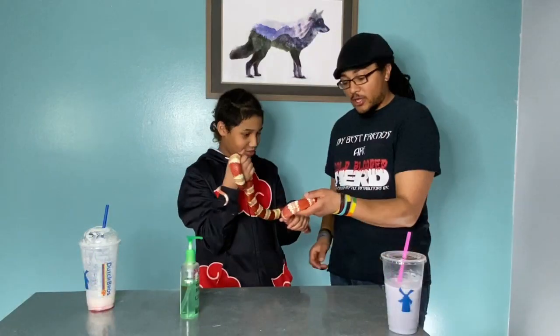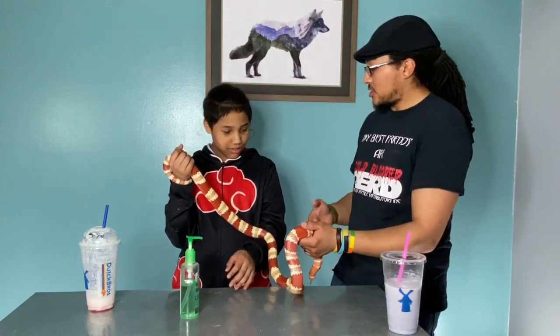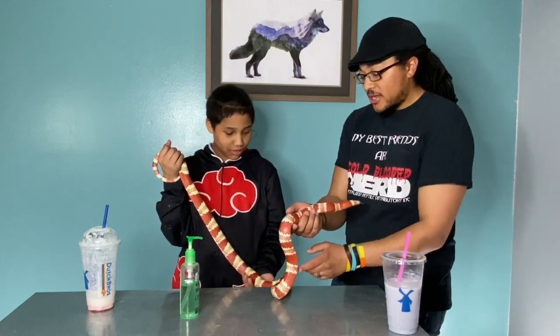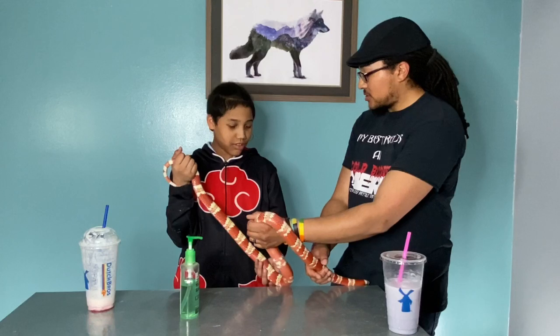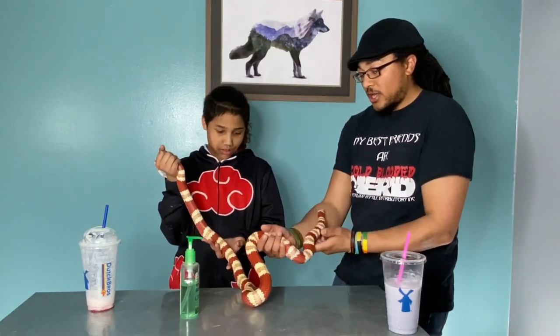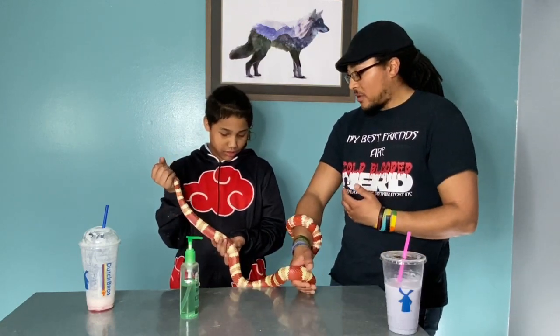Okay, so we're going to keep with the theme a little bit, because you're really interested in those colubrid species, the corn snakes and stuff like that. This one's a little bit different. Do you know what kind of snake this is? Milk snake. That is correct. This is actually a Honduran milk snake. This is arguably the longest and heaviest bodied of the milk snakes.